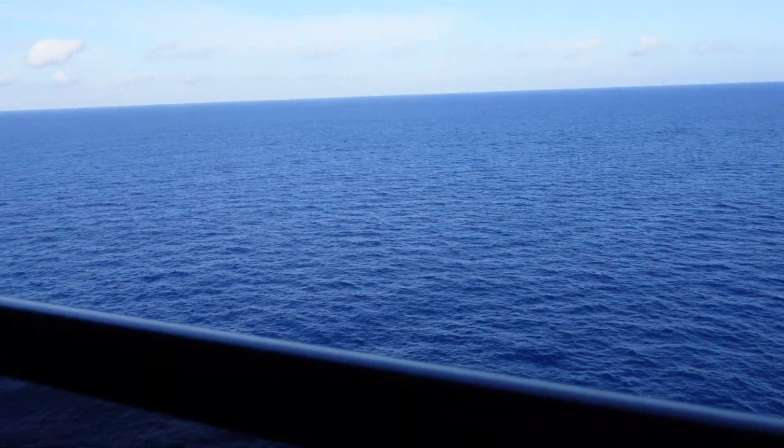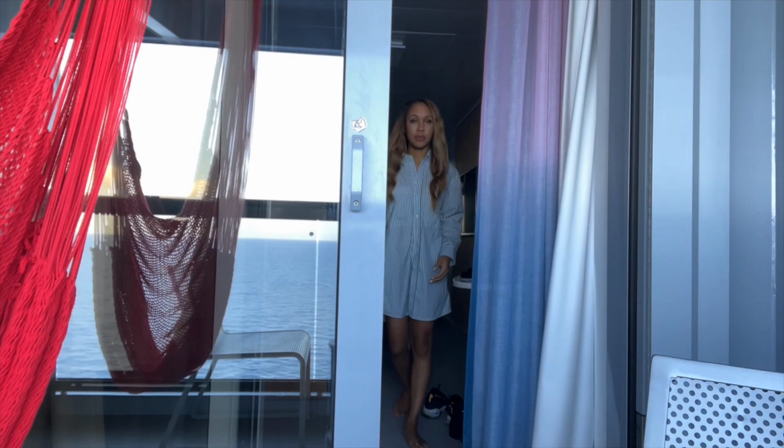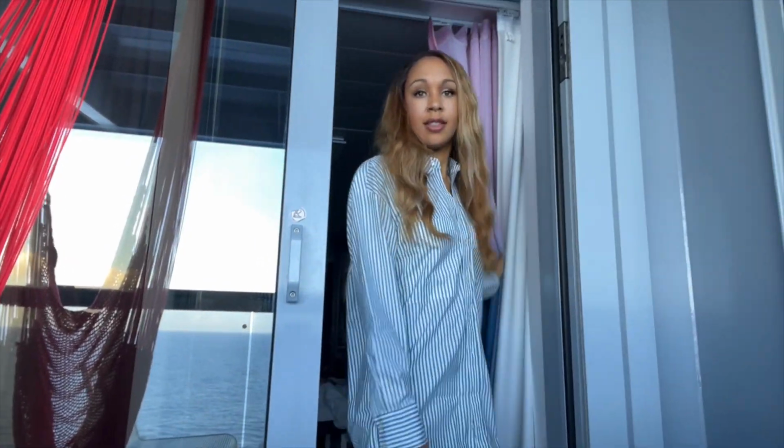Depending on what cruise you're on, your days may start with a big sailing day. So for my first day, I actually just enjoyed time out on the balcony, enjoying the view and getting ready for the day.